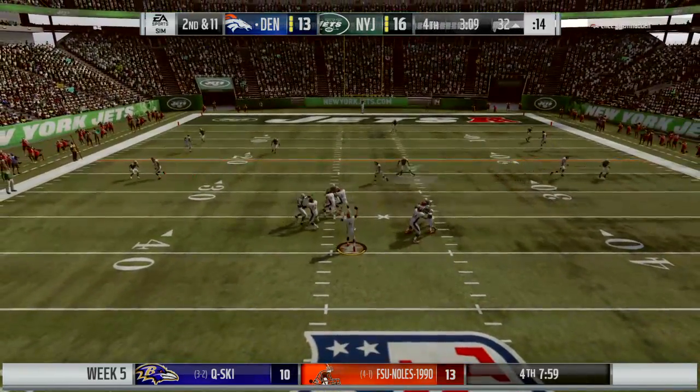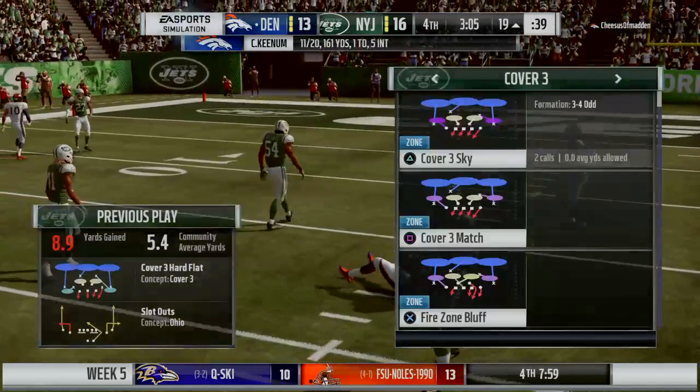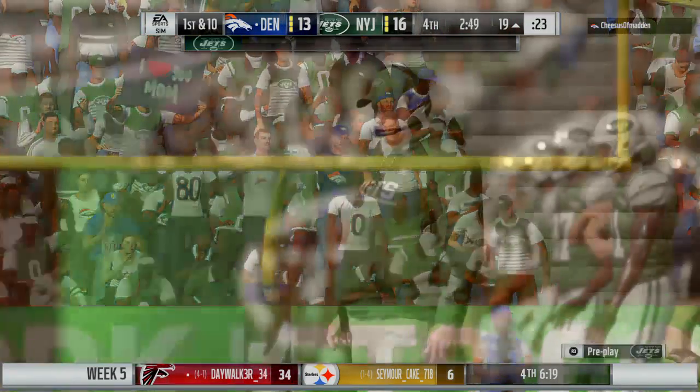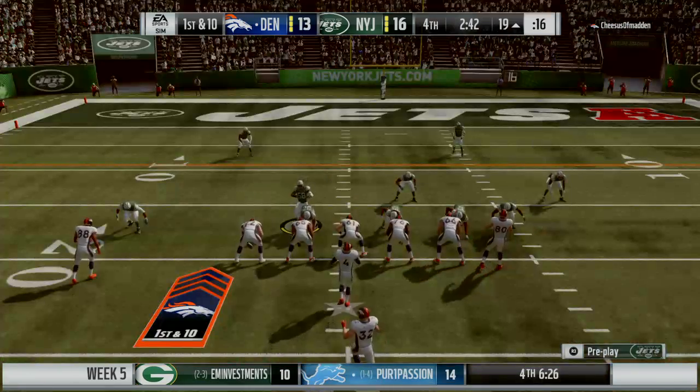On 2nd down, here's Keenum. And he'll dump it underneath to his running back, complete. And inside the 20 before he's brought down. A Bronco 1st down there, 12 yards on the play. Keenum now 6 for 6 since coming back out of the locker room. It's 1st and 10.